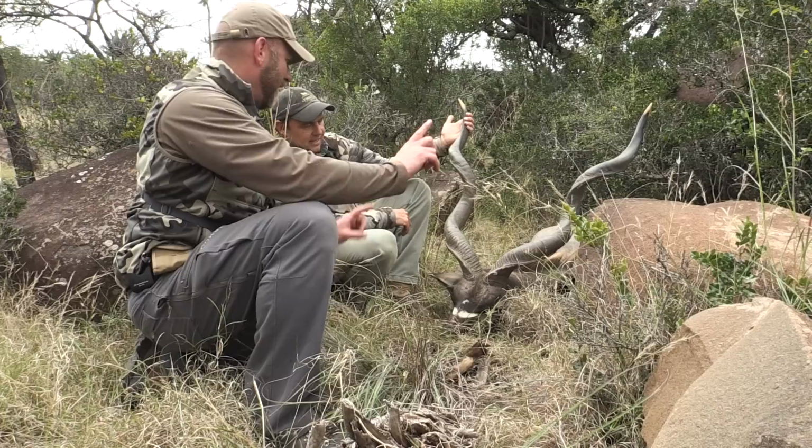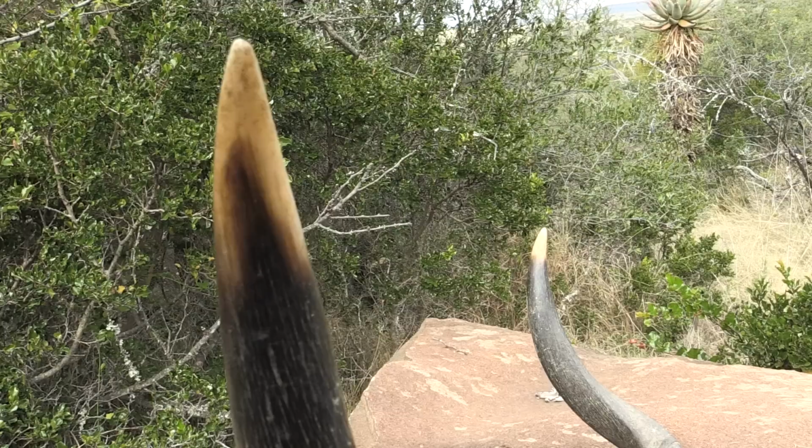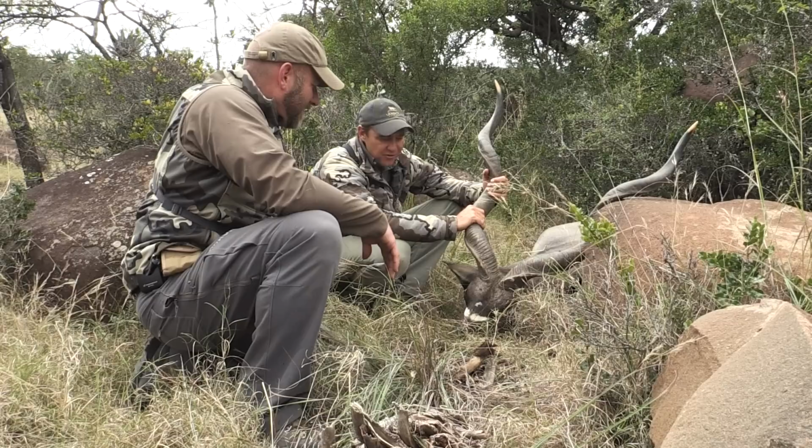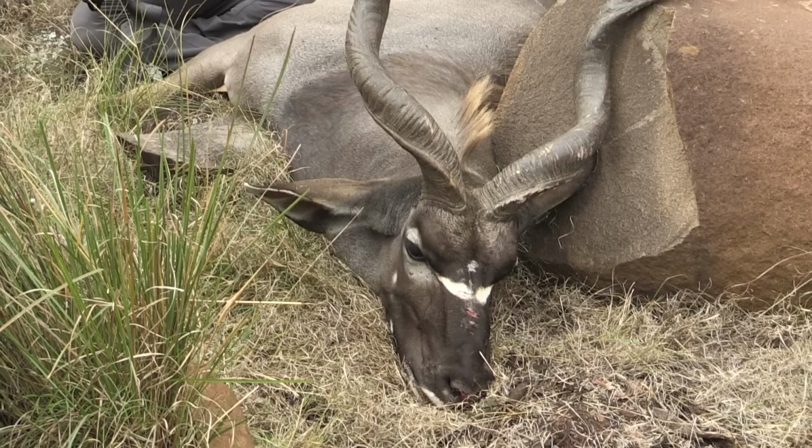Isn't that what you hope for, eh? Thick, worn tips like that, the big neck from the rut. Perfect shot, and another East Cape kudu. It's not our first and it's not our last. Every year we hunt these. It gets more exciting every time you do it. I'm not kidding.